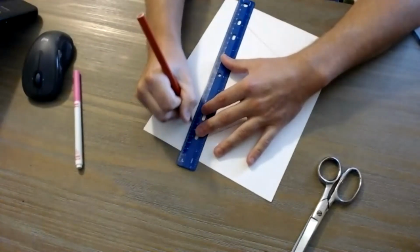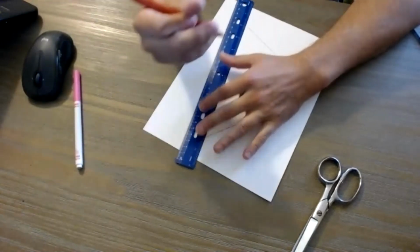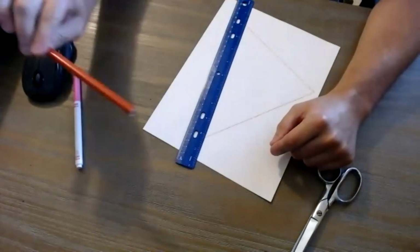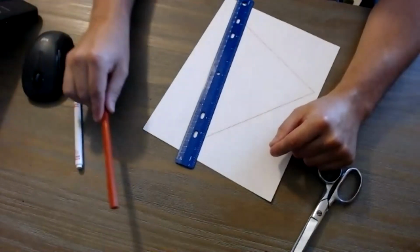And fun fact, the color pencil that I'm using is from San Francisco, and the color is Golden Gate Bridge. It's the exact color that the Golden Gate Bridge is painted in, and that's the color pencil that I'm using right now, so that's kind of fun.